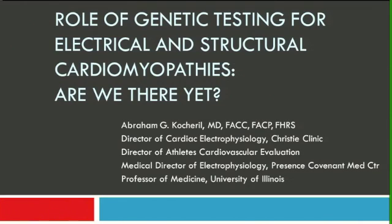So this is a fairly broad topic, and I had to think about how to cover this within 20 minutes. And so rather than covering every single electrical and structural cardiomyopathy, I decided to focus on hypertrophic cardiomyopathy preferentially, which will bring in some of these issues. And at the end, depending on how much time we have, I'll cover a little bit about other channelopathies.